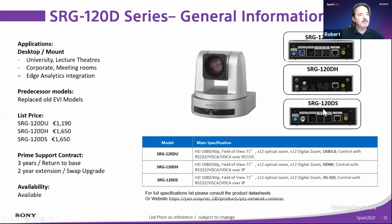Okay, and then you can see the back end of each model. So that is kind of our entry-level SRG cameras that we've been offering for some time. They remain in our lineup for the whole of FY21 fiscal, so don't be worried, none of these are becoming end of life.